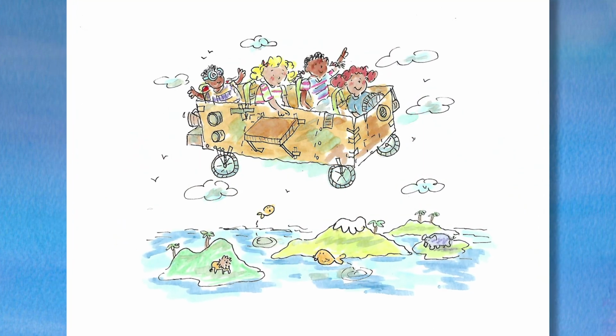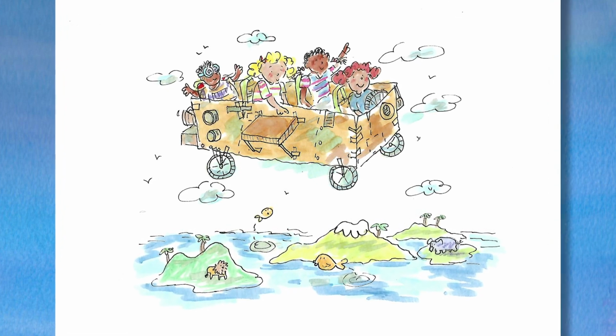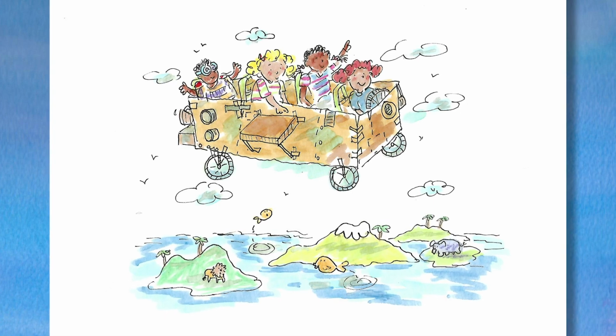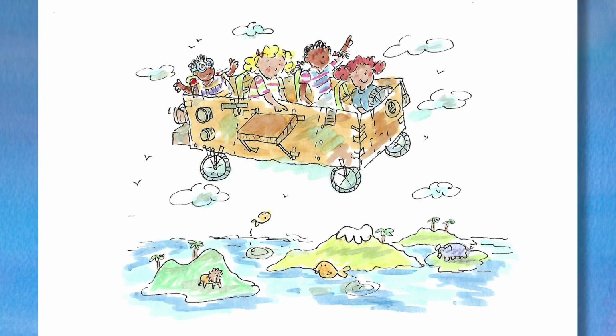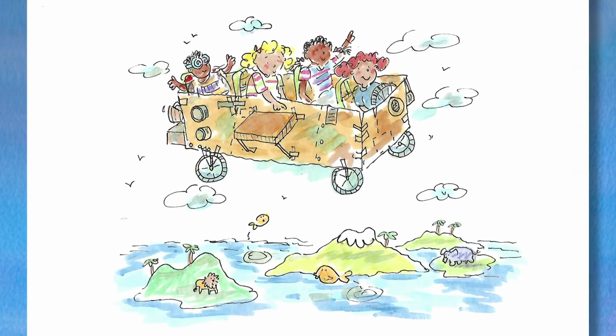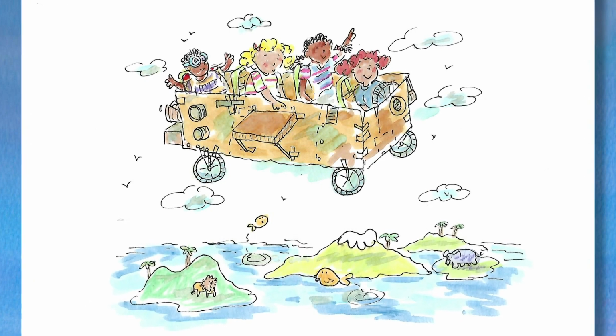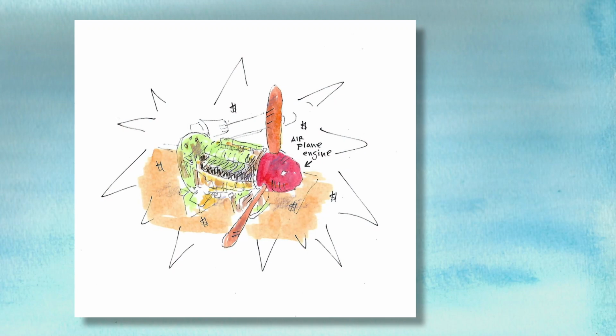"I'd like to go to the beach," said Millie, "maybe to an island way out on the ocean." Mo pretended to surf on a wave. "Yeah, and let's go to the mountains," said Lou. "That would be super cool." Ruth said, "It would be amazing to fly somewhere where we could see animals in the wilderness like elephants and tigers." "These are all great ideas, but we're not getting anywhere in our plane," said Millie. "Wings, seats, tail. What else do we need to make our airplane go?" They high-fived and said together, "An engine!"